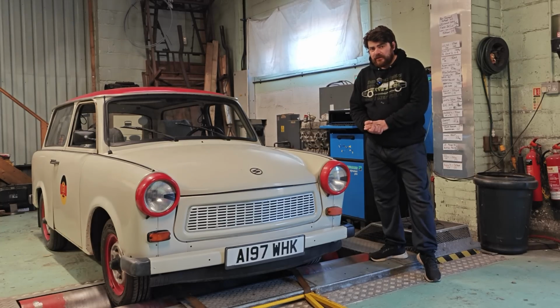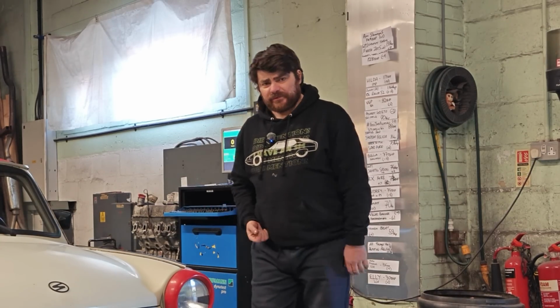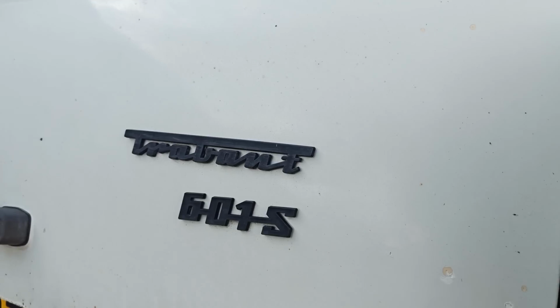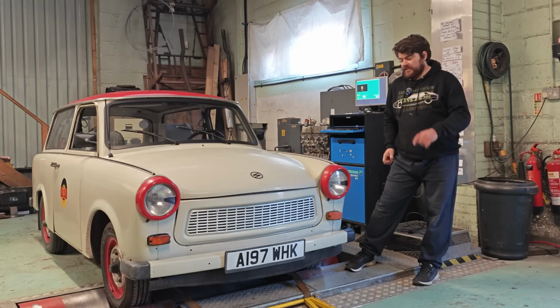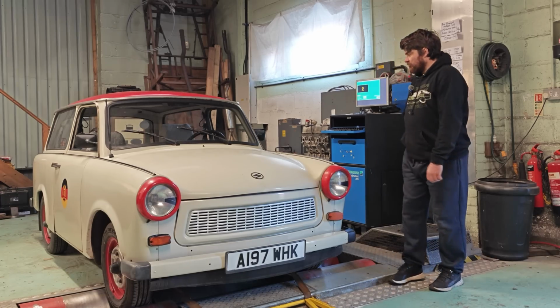Because today, I'm putting a Trabant on a rolling road. This Trabant. Otherwise, that would be a really weird coincidence. It's a Trabant 601S. Now, you might think S stands for sport or sportif or stradale. No, it stands for Sonderwunsch.